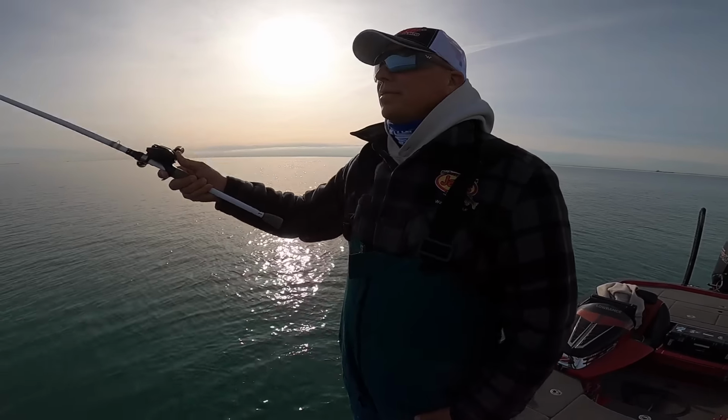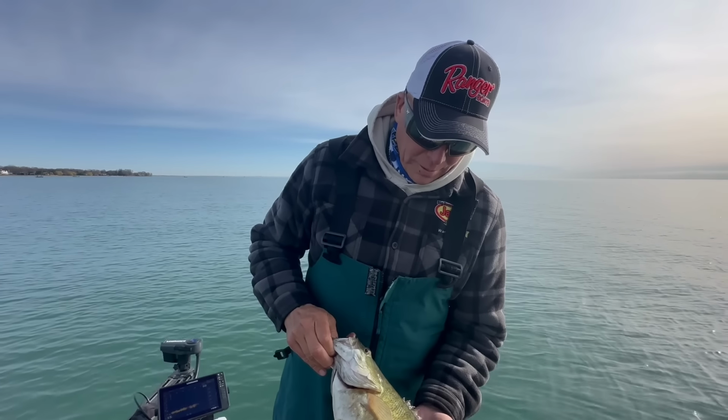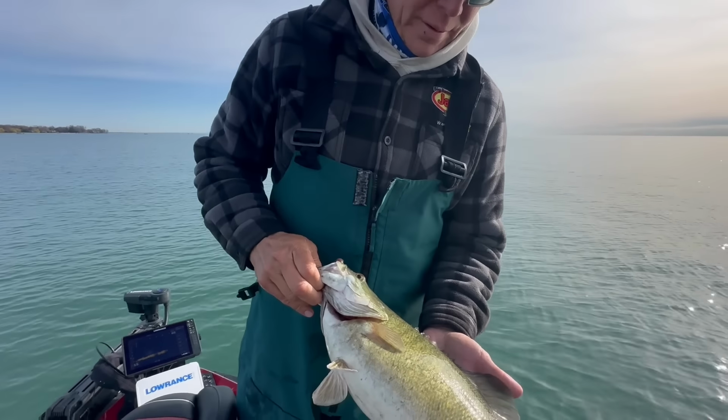Almost every cast right now. It's about 9 o'clock in the morning, 8:30, something like that. But man, that's a fatty. He's got to be pushing 5 pounds. He's a heavy one though. Look how big his gut is. Beautiful fish, guys. Beautiful fish.